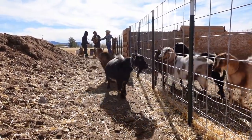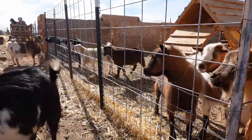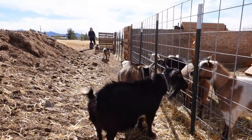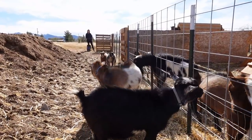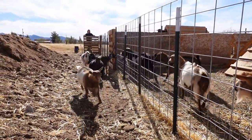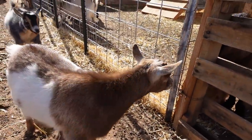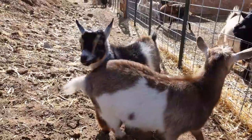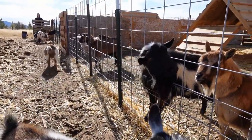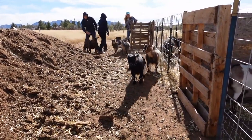Well, hello there, ladies. Hi, Lacey. Roxy's got her mohawk up. Vader's introducing himself to her. Hi, Ruger. The rest of these goats are gonna teach you two some manners, I think. Oh, here comes Shilly and Big Montana.